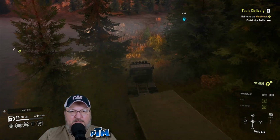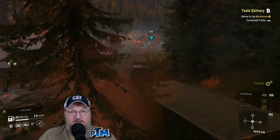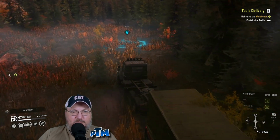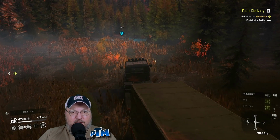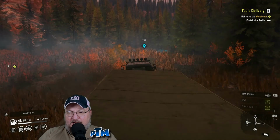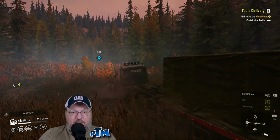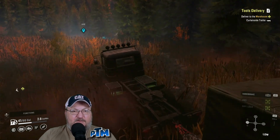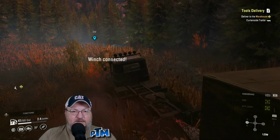This is yet another muck and mud spot. Lots of cattails, and this is pretty deep stuff, but the Taiga gets through it okay. It's just a matter of getting the right gear. High was not the gear. Why do you do that every stinking episode, dude? Every episode you try high gear and you get stuck. Never gonna learn. Come on.